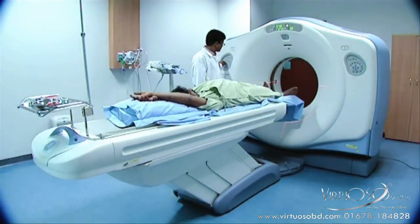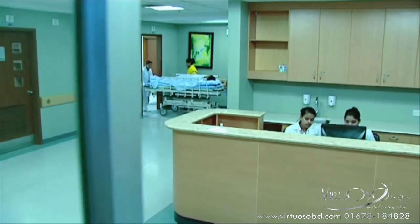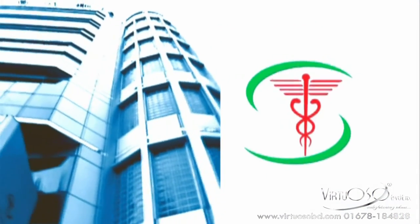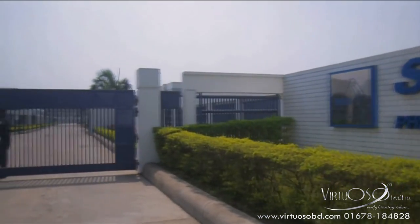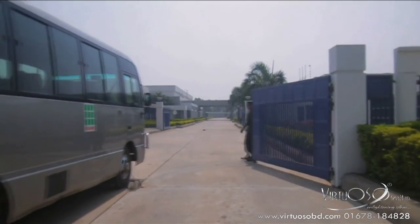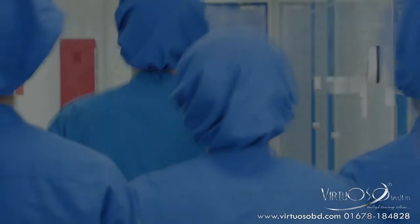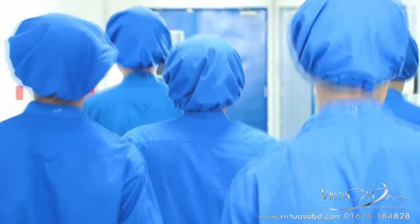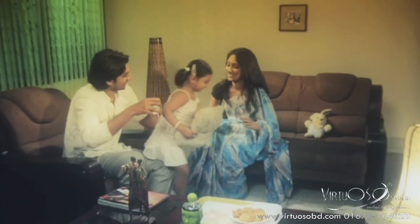Square also makes regular donations to different hospitals and government, non-government organizations to ensure health care to some really deserving people. Square Pharmaceuticals Limited is also one of the signatories of UN Global Compact in Bangladesh. Meeting the local demands, Square is now exporting its world-class products to a number of countries in different continents, reflecting Square's commitment to serve healthcare round the clock with best quality medicines to bring the colors back to life.